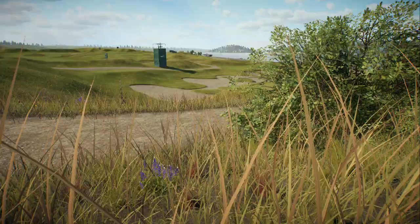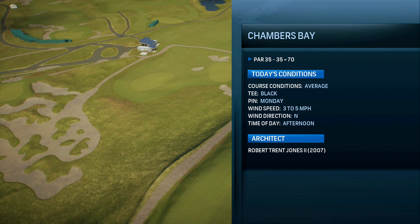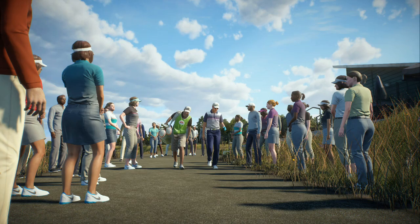It's a links golf course. We think of links golf, we think of the home of golf in Scotland. Here we're in the northwest part of the United States, though. Yeah, but Scotland's, well, it's transferred a little piece of land all the way across the Atlantic.